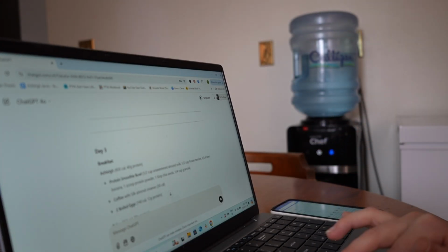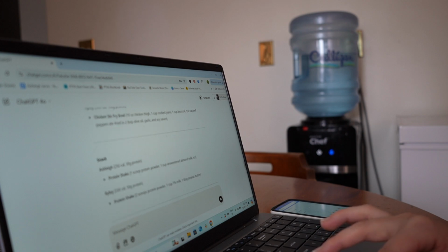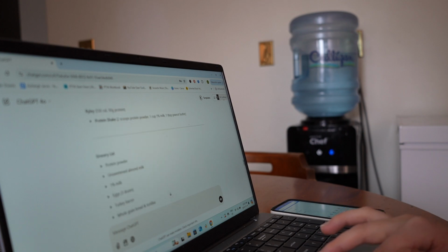So let's see what this all says. So it's giving us a bunch of really good meals. I'm looking at it, looks really good. Like I will absolutely be able to eat everything so far. And now it's giving us a grocery list.